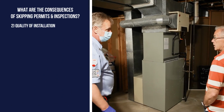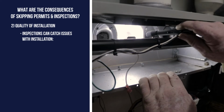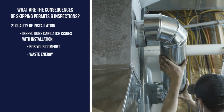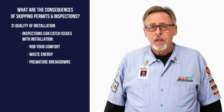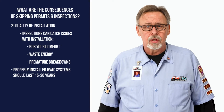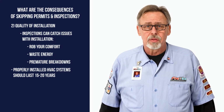A second consequence is the quality of your installation can suffer. If an inspection isn't performed, improper installation techniques will go unnoticed and can rob you of comfort, resulting in wasted energy, and can lead to premature breakdowns in the future. A typical HVAC system should last 15 to 20 years when installed correctly. A poor installation that goes unchecked because there wasn't an inspection done can last a fraction of that amount.